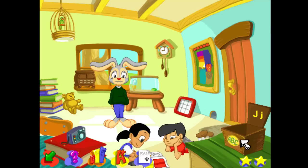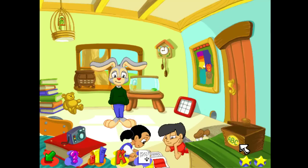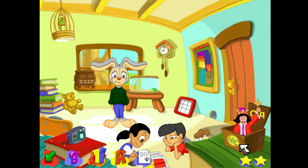J is for jack-o'-lantern. K is for kangaroo. L is for lobster. M is for moon. N is for nest. O is for octopus. P is for pump. Q is for queen. R is for rock.